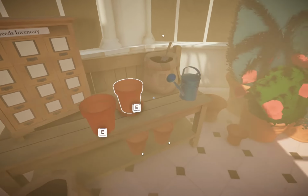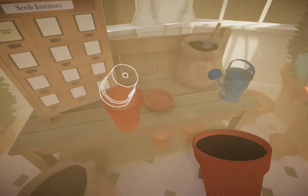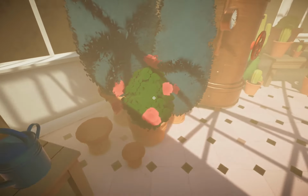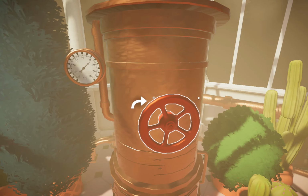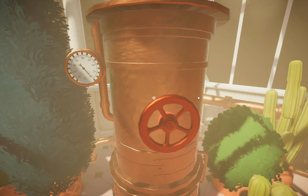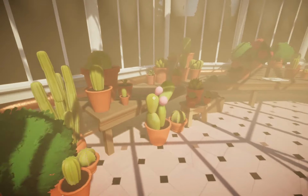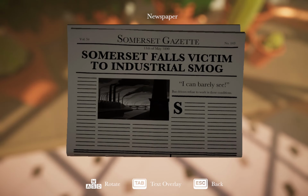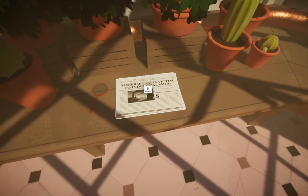Seed inventory. I have a seed inventory? I don't know what I'm doing here. That's still pretty warm. 20°C. It's like in the 70s. Somerset falls victim to industry smog. I can barely see. Bus drivers refuse to work in this condition. Understandable.